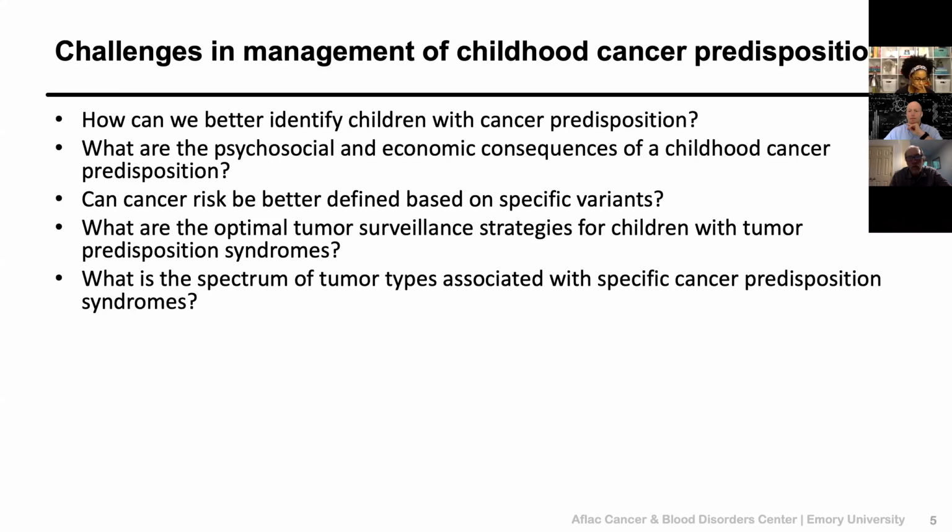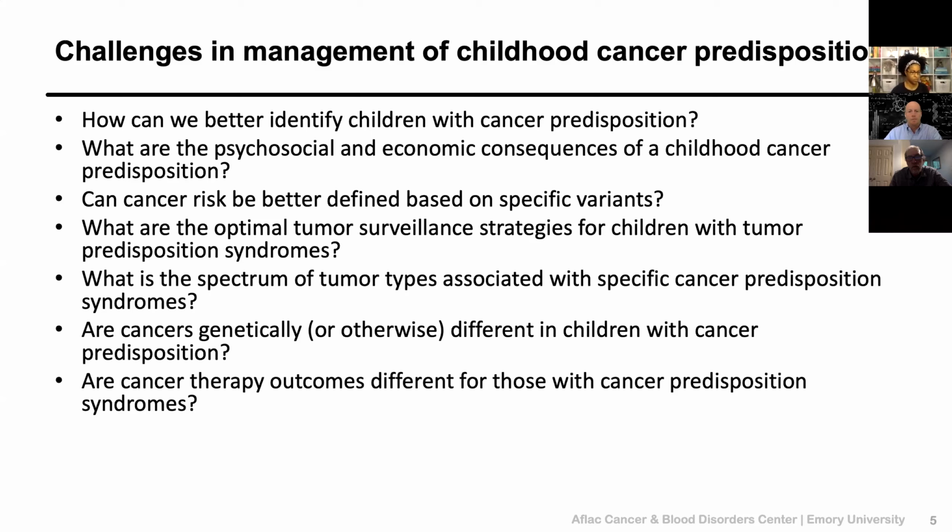We all have patients that have tumors that don't neatly fit within the described phenotype of specific syndromes, and so we need to better define the natural history of those diseases. We also need to understand if there are differences in the tumors that develop in these patients as compared to sporadic ones, and whether their outcomes are different as it relates to tumor response and adverse effects. There are notable examples of this already, and some anecdotal information, but not a lot of strong data here.